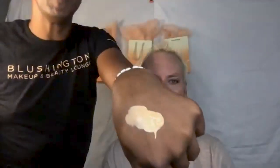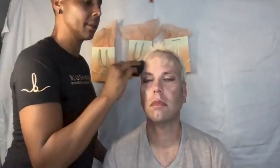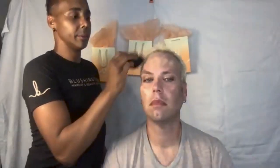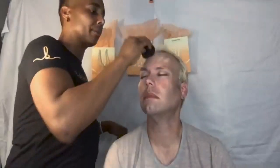I just use a pump of it, and this is gonna be enough for the whole face. Using the beauty blender, you just go all over. You just dab it very lightly. And this is very, very natural looking. It's really pretty. It's one of my favorites of all time because it's great for the summertime. Aqualuminous is very iridescent and it makes your skin super, super dewy.